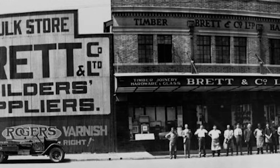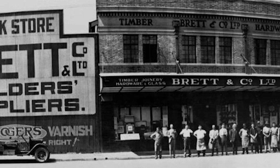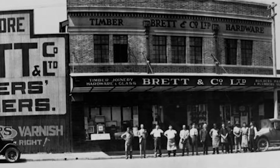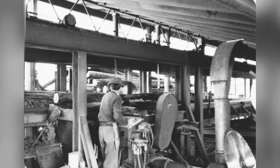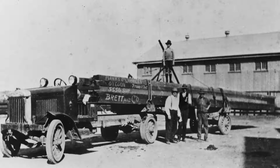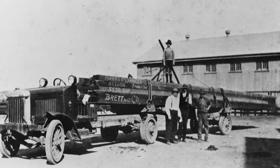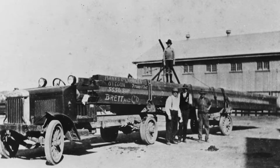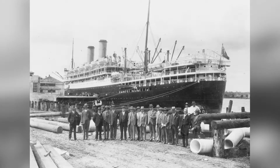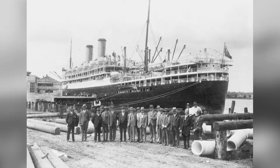In 1918, BC Brett & Co was founded, which would eventually become Brett's as we know it. Originally, Brett's traded logs sourced from the Brisbane and Mary Valleys to sawmills along the east coast of Australia. A large girth of hoop pine were regularly sent to Sydney and further afield.